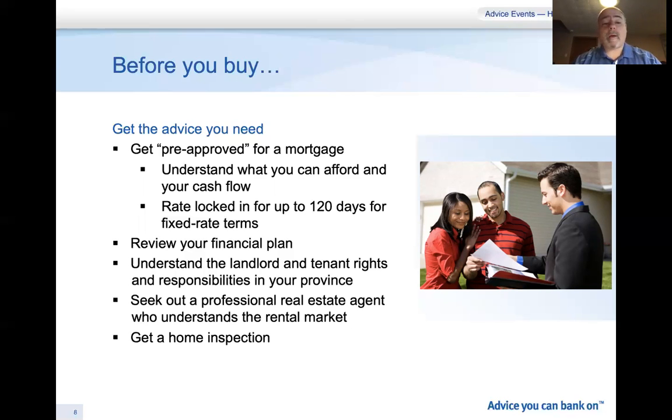We do rate locks for up to 120 days, which means you have to close within 120 days. Don't come and see me in 90 days and say, by the way, I need to do this in 2 more months. We can still do your mortgage, but we'll probably have to repull credit bureaus and relock your rate. Review your financial plan.